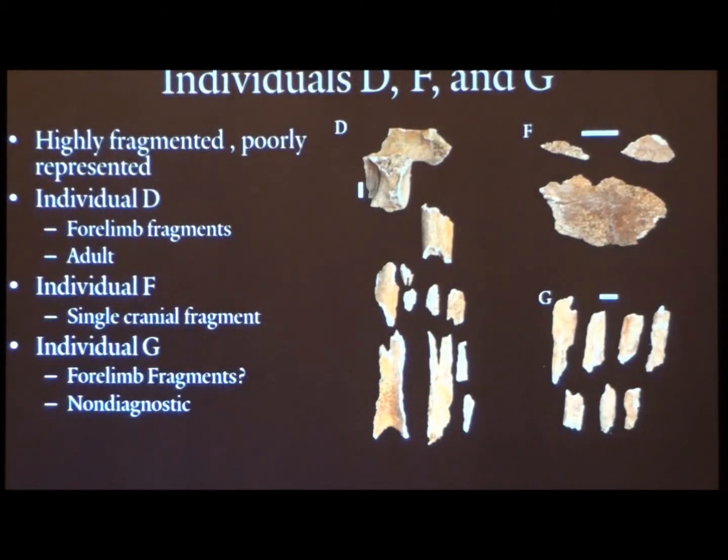And then we move into the really fragmentary individuals. We know for sure that D is his own individual because he was so far away from everything else. But other than that, we don't really know. This is the scapula here, the shoulder, and the humerus, the rest of the arm, and this is the distal humerus, so this is the back of the elbow.